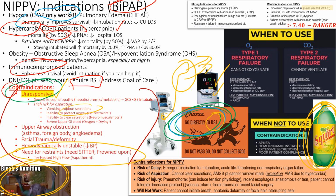Inability to protect the airway we talked about, right? And inability to clear secretions are neuromuscular patients, such as our Guillain-Barré and myasthenia patients. And then a severe upper GI bleed, that's probably not a great patient because these patients are high risk for vomiting in the first place. Blood is an irritant to the GI tract. It's an irritant to the stomach, and they're going to be at risk for vomiting. So they have upper airway obstructions, right? They've got a foreign body in there, they've got angioedema. It's not a great time to use BiPAP. That's an unprotected airway that we need to put a tube through and intubate.